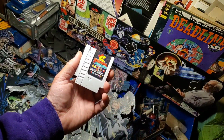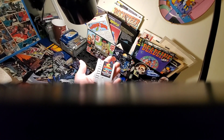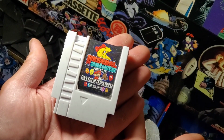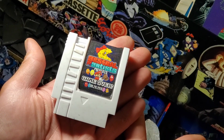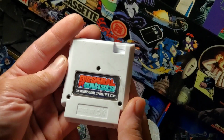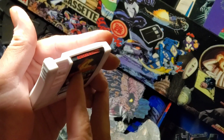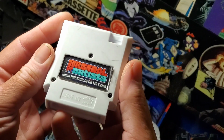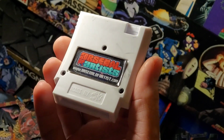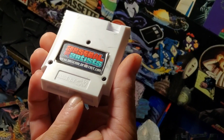Okay, this is an interesting thing. I'm not sure. Here, let me zoom in. No, let's zoom out. Come on, there we go. It's kind of interesting. Arsenal of Artists presents Game Over 2016. It's like a little warped NES cartridge. Game Over. So, if anyone knows what this is, I assume it's the con, but why was this made by?